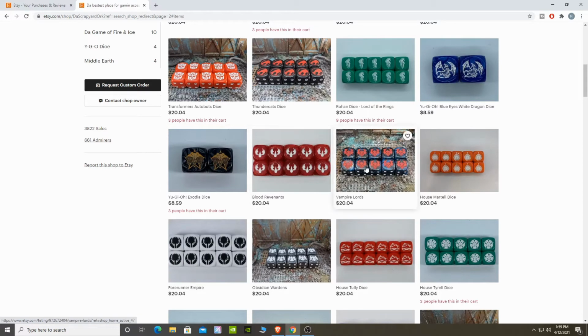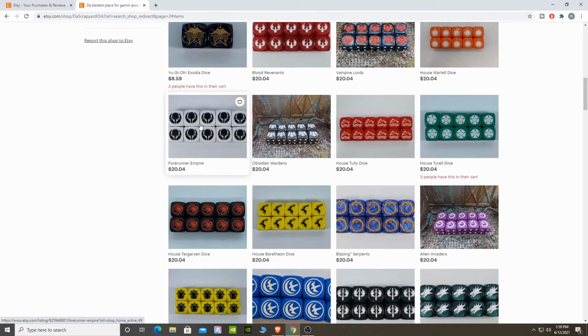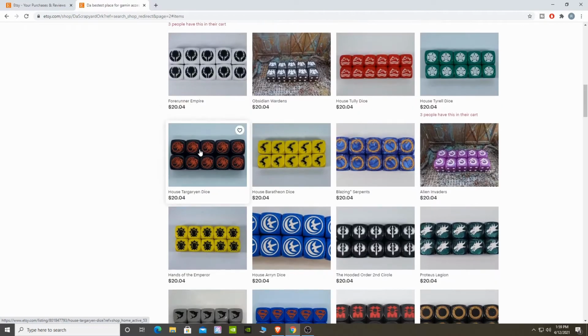Yu-Gi-Oh! Blood Revenants. There we go. Vampire Lords, which are the Night Lords. House Martell. Tyrell. Tully. Obsidian Watchers. So basically we're going back some of the dice from the other one, but some of their colors and designs are a bit different. So those are the Tau again.